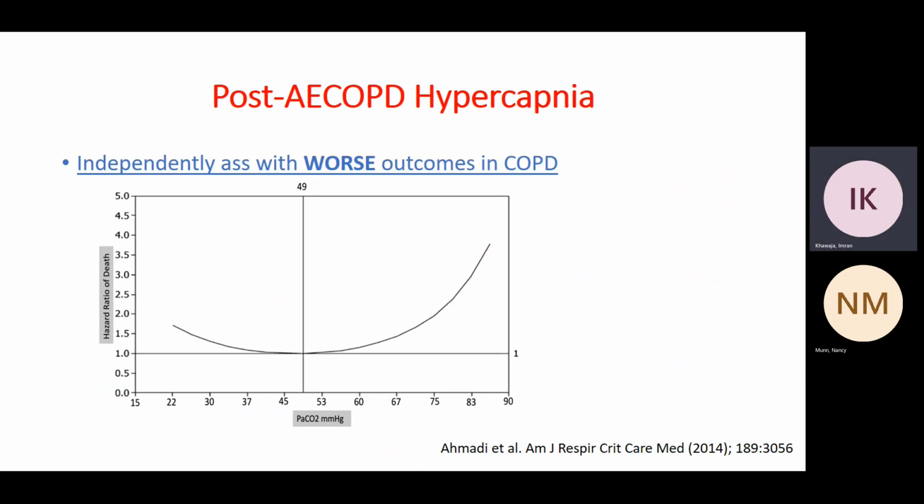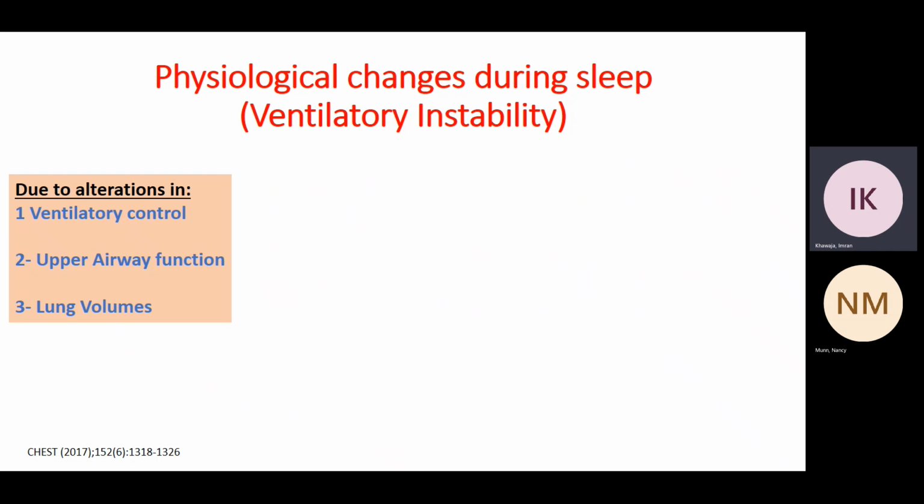So after a COPD flare-up, the post-acute COPD exacerbation hypercapnia was linked to increased mortality. And as you see, it's U-shaped. You can argue that even when the CO2 is on the low side, like 22, or if it's higher, like in the 60s and above, this is linked to increased mortality. So even after they get over their COPD exacerbation, they're still at increased risk of mortality.